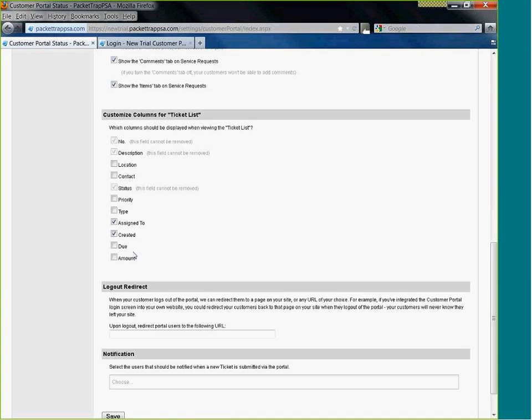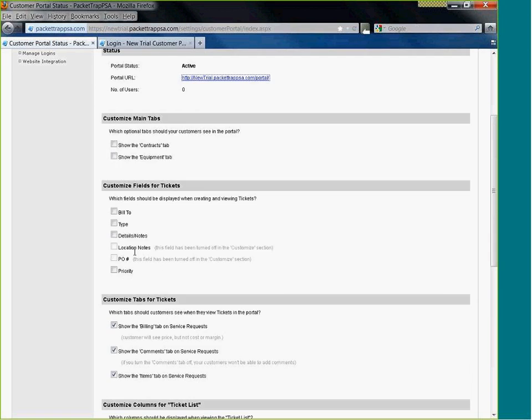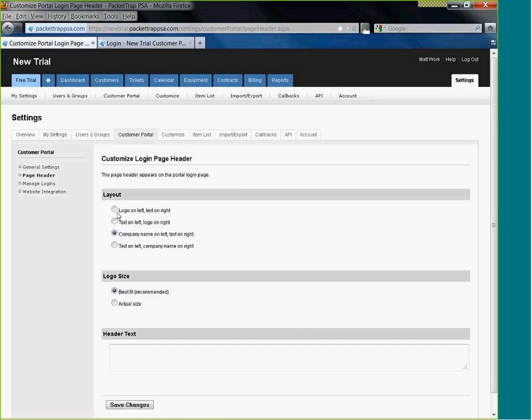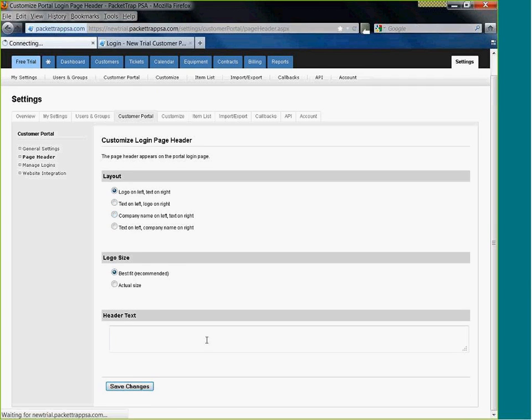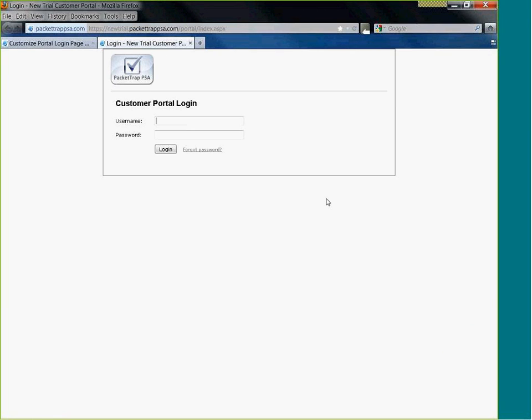These are options for the customer portal. You specify what they see and what they do. We got ours. Here's where we want to display our logo on the left. Let's go ahead and save changes. Let's go back to our portal, refresh, and there we go. So now customers, when they come to open a request with you, land on a familiar page and see your logo.